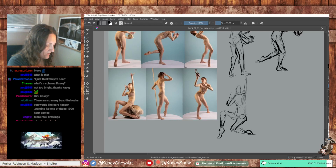Gesture, gesture, gesture. Man, I need to do more gesture days. These are actually really fun. I forgot how much I liked doing gesture studies. I way prefer this to doing long format drawing.